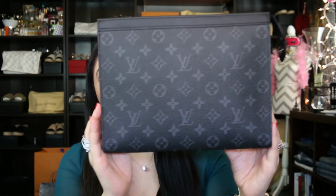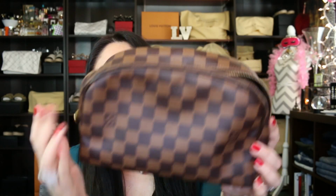Okay, so I'm not sure which Toiletry you are referring to. So just in case, I brought out the Louis Vuitton Pochette Voyage. The only reason I brought this out is because this is the exact same size as a Toiletry 26, just to give you guys a comparison. And I also have a Toiletry 25, and this is in the Damier Ebene. And that's what it looks like inside.